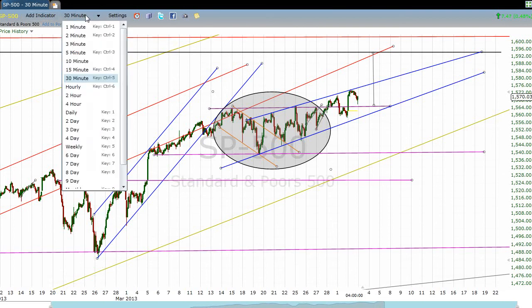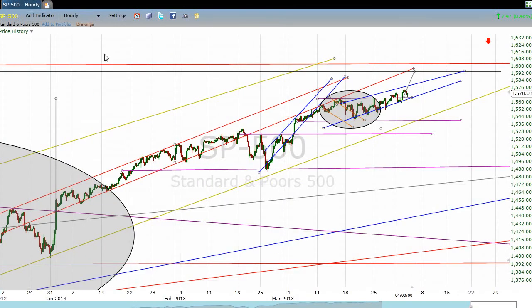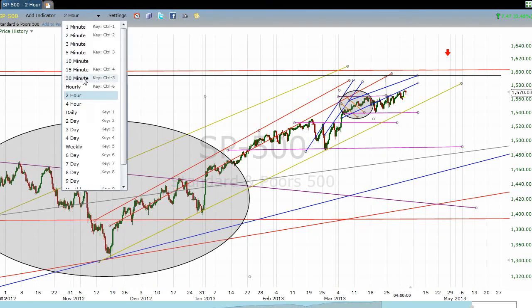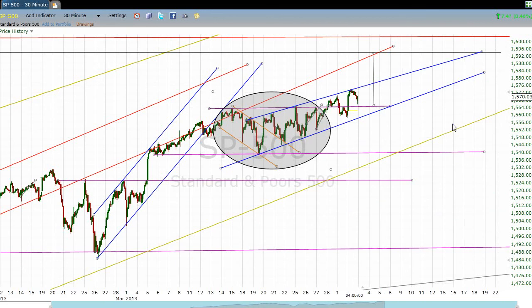Matter of fact, just for the heck of it, you can see if we go back to that same line, it's looked rough in the transportation average and in the Russell. Here it is right here, and S&P is well above that. So I believe this lower line right here really will be the thing to watch. I mean, we're looking at some other things too. We're looking at some smaller term channels, but I think this one will probably be the one that clues us in as to when that next down leg starts.